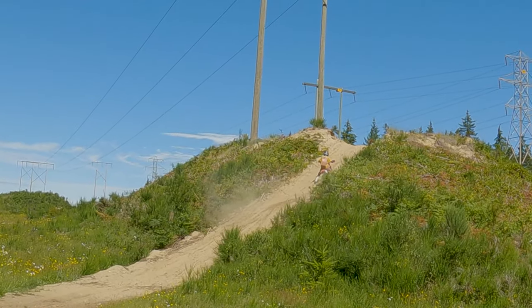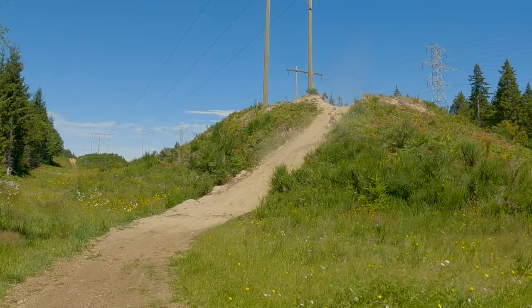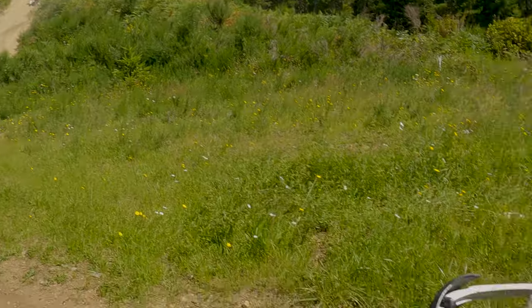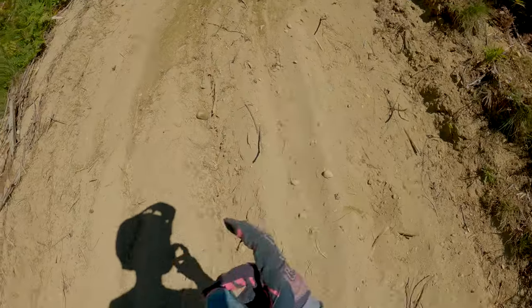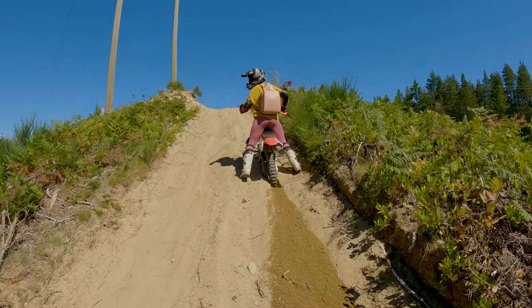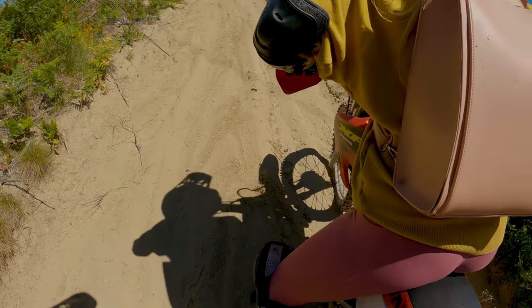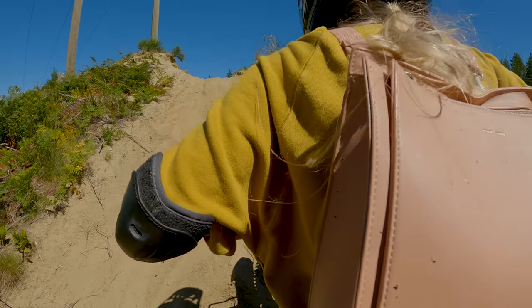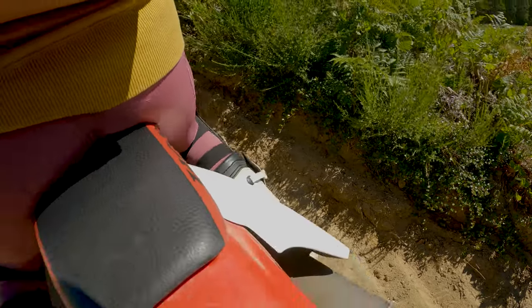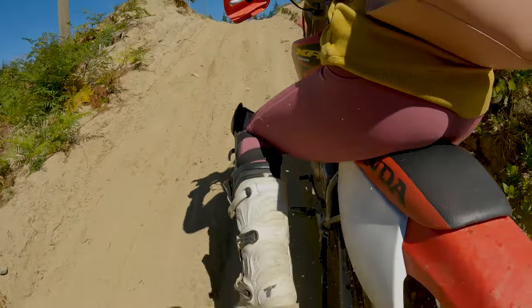Oh, she's making it. Close. Do you see how big of a hole you made? Yeah. You're not going anywhere. Let me get a good footing. And on the count of three, we're gonna go with lots of gas. You're not gonna flip. 3, 2, 1, go. Keep going.